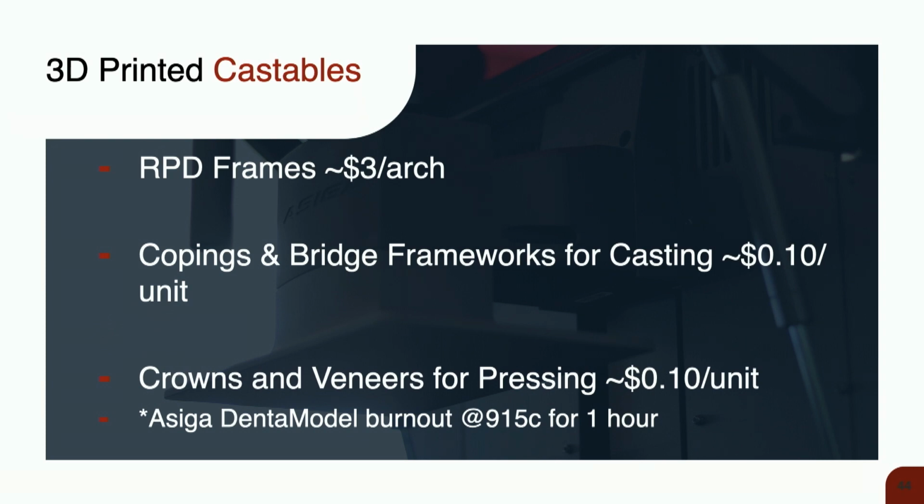So if you're doing things like pressables for veneers, crowns, one thing I recommend actually is, again, using an Asiga dental model. You can burn it out at 915 degrees Celsius for 1 hour, and that'll work just fine. And the reason I recommend this is rather than running two jobs, right, where you're printing models and then you have to switch everything out and then switch into castable resin, you can actually just throw it into the dental model build at the same time, and it'll allow you to take those, invest them, and then burn them out. And you get pretty good results.